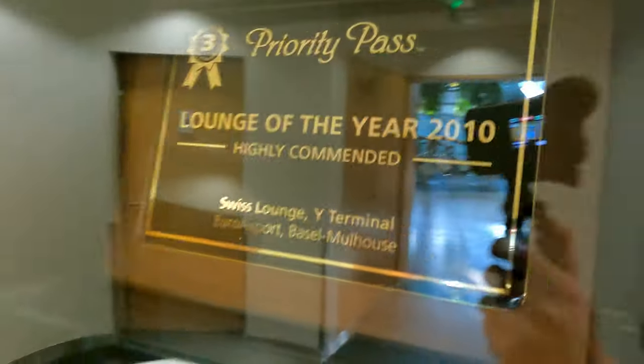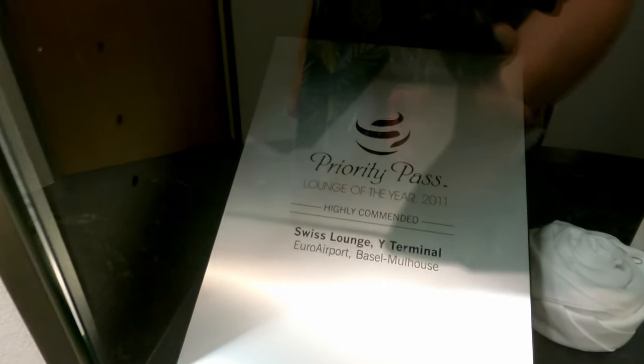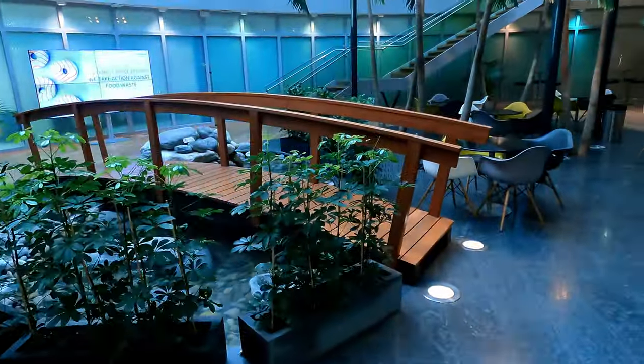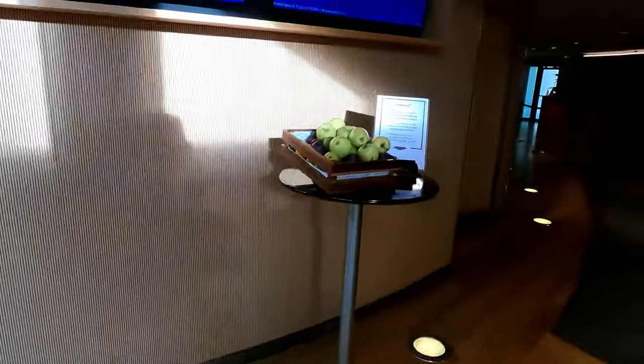And I'm clearly not the only person that thinks this lounge is excellent. They've won Lounge of the Year by Priority Pass on at least 6 separate occasions and proudly display their awards next to the door. I would definitely recommend coming here if you're ever flying out of Basel. In fact, I'd consider even flying from here again just for this experience alone.